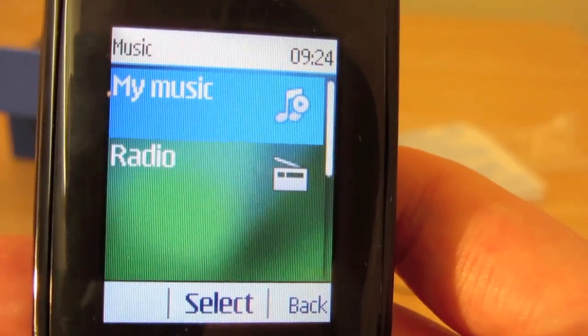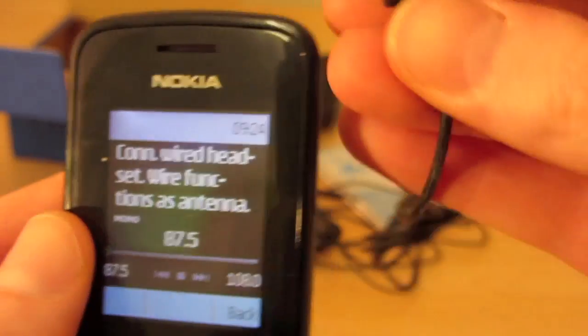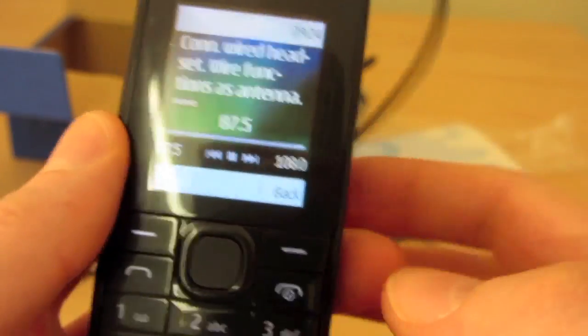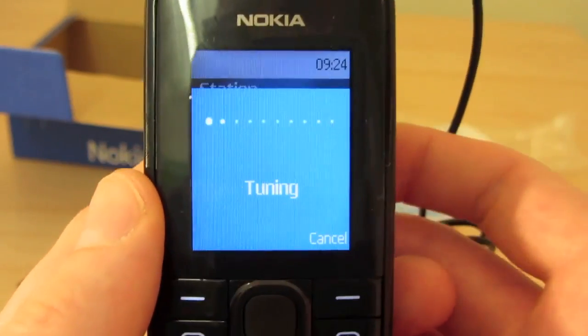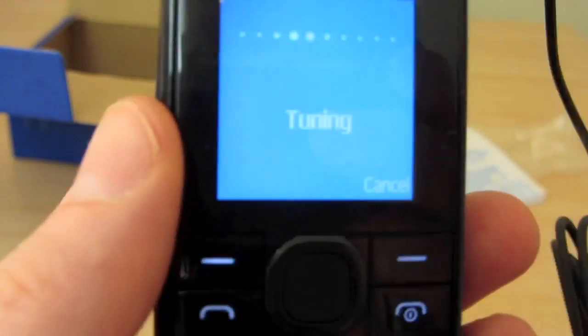And a music player. I presume it's going to ask us to connect the headphones in order, because they obviously act as the antenna. And once that's connected, I don't know if you can hear this.